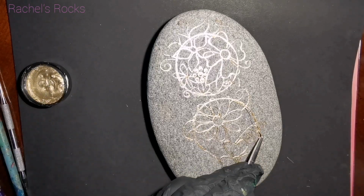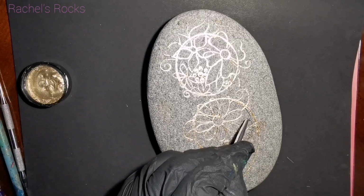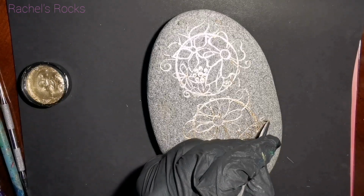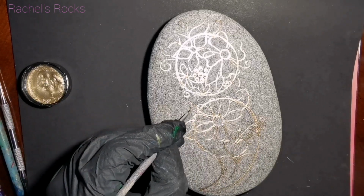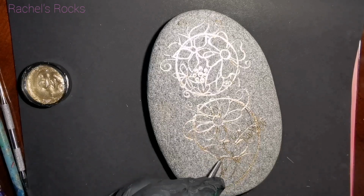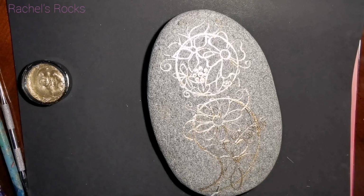So this rock's going to get a little bit darker when I seal it with resin. So you'll notice that change. It looks really light right now. It is going to change. So keep that in mind. I'm not painting the background. I'm keeping it its natural stone color because I love doing that. That's one of my favorite things to do with my Lake Superior stones.